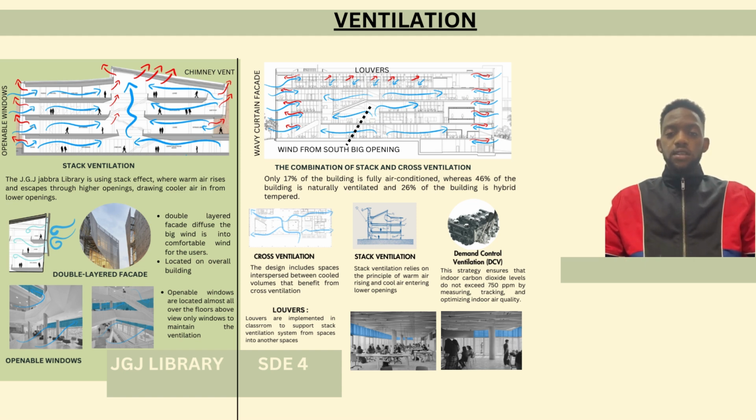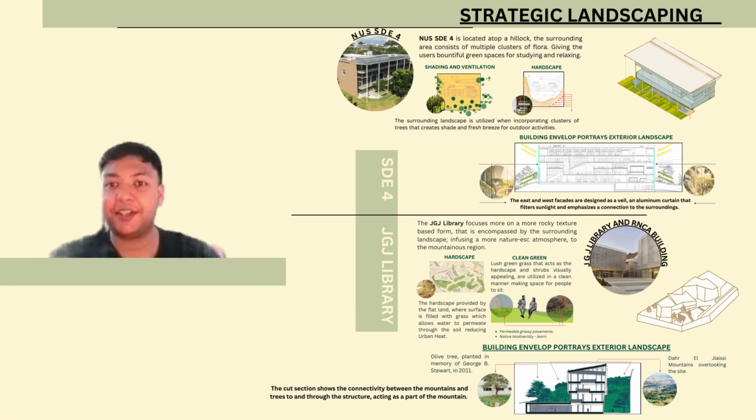For natural ventilation in SDE4 Singapore, wind direction is dominantly coming from the north and northwest, with the help of the landscaping, facade design, and open space features. SDE4 is most likely to achieve great ventilation, with the access formed to let the breeze come in many ways. But the uncomfortable breeze from the north is tackled by the opaque facade. Stack ventilation, DCV, and louvers are the three main strategies to transfer wind loads to each space. Here, I'll be speaking of the landscaping on site.